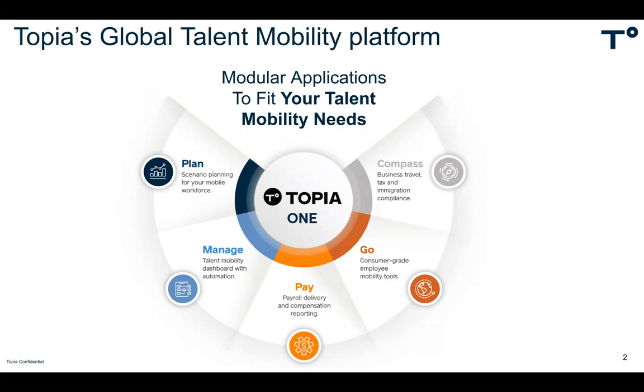So we deliberately have a flexible modular approach, and that means that we can deploy these modules or applications either singularly or in combination to support each organization's specific talent mobility needs at any point in time. And today we'll be looking at Topia Compass.